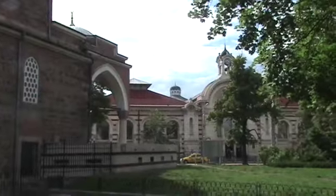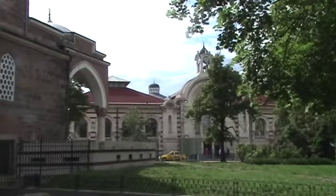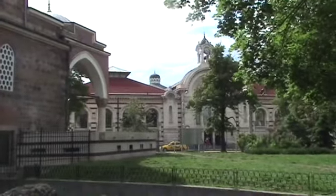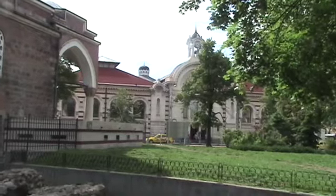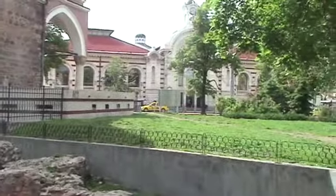So to my left is this mosque. Across the street is the market. Behind there is the Jewish synagogue. And behind me, after we look at these ruins, is the bathhouse.